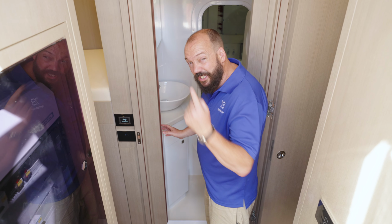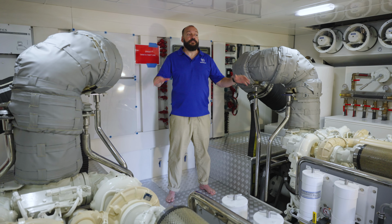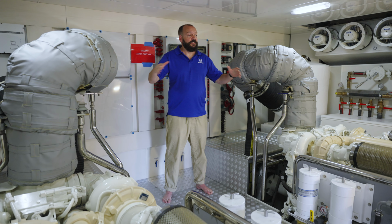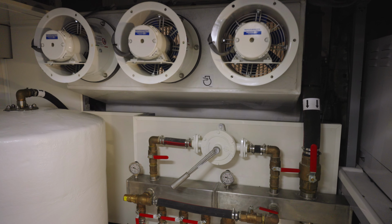But what I really want to show you is the engine bay. How about this for an engine bay? Now, as I said, not a small boat, but still, you know, 80 foot, this is a proper walk around, clinical, beautifully engineered engine bay.